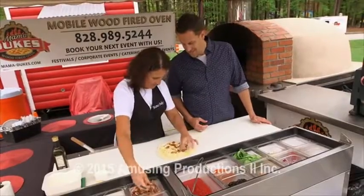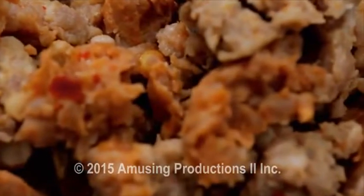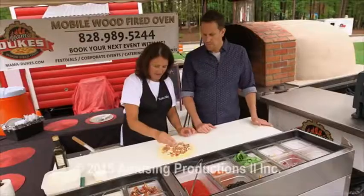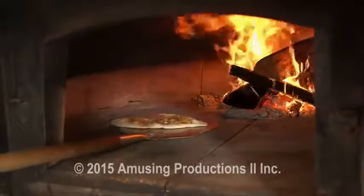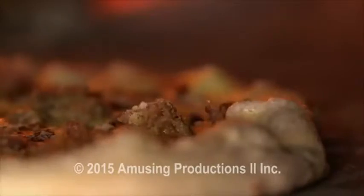Can never go wrong with bacon. Look at that. And some sausage. I do hot and mild together, and a little bit of Romano. And there you go. Goodness. Now it's into the pizza oven to cook at 850 degrees for 2 minutes.